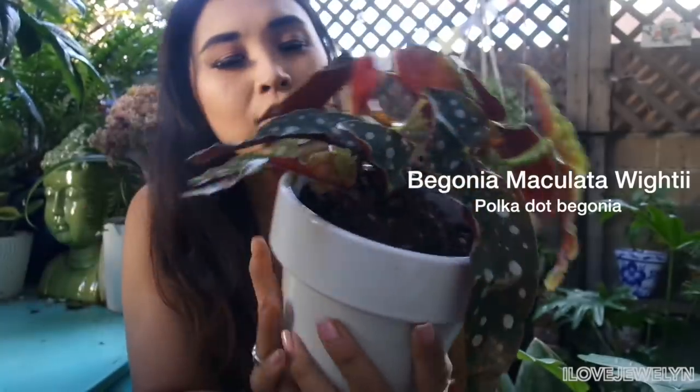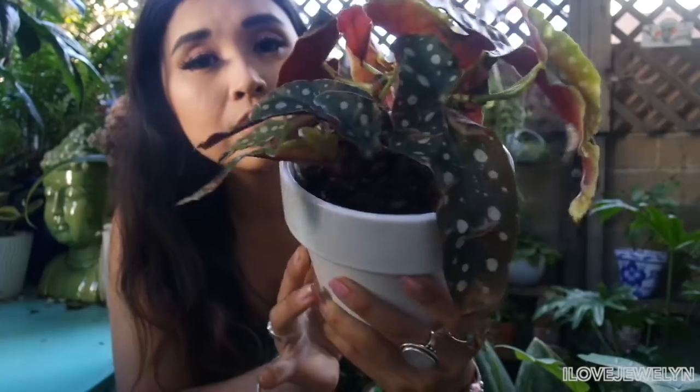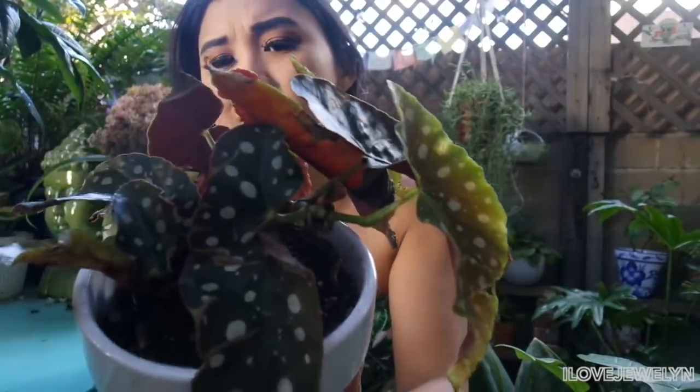This is a dream plant of mine. I got this for my birthday this past year. I wanted to give you guys an update as well. It's doing pretty good. It's living on my DIY shelf in my bathroom. Again, these crispy leaves came with the plant. I still have it attached to it.